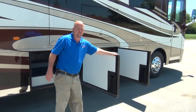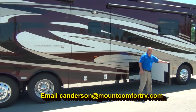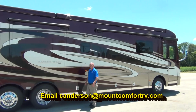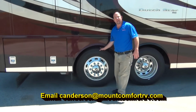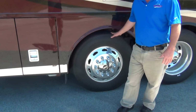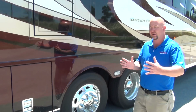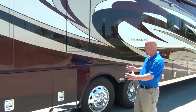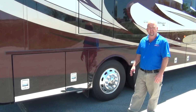This is built on a Freightliner chassis. There's 450 horsepower, 1,250 foot-pounds of torque. This coach has independent front suspension, and new for 2016, it actually has a steerable tag axle. When you make sharp turns in this coach, that axle will automatically turn with you at slow speeds. I think it's under 20 miles an hour, it turns with you. That just reduces the amount of tire scrub on a tag axle.